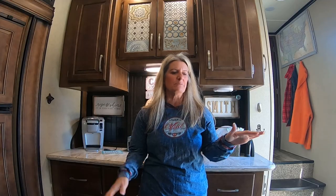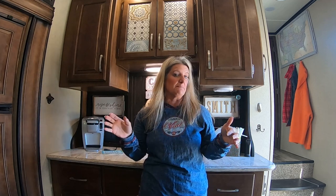It probably takes me just 5 to 10 minutes to get my decor up. So I could only imagine some of these campers, but some of them are so pretty. I wish I was decorative like that. There's so much more I want to do. It just takes time and you just kind of do it as you go.